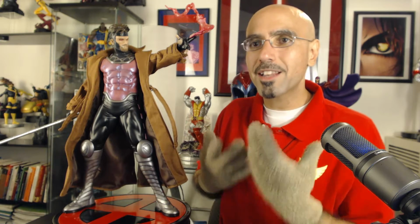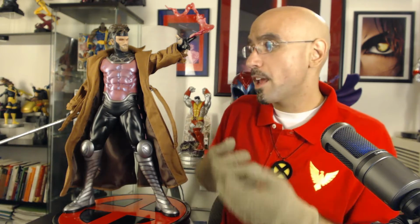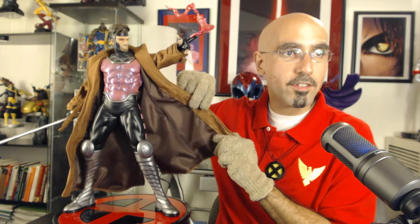So a premium format figure is essentially a statue that has some other element in it that is not a resin hard sculpted element. In this case, we have the coat, Mr. Remy LeBeau's coat that you can see here.